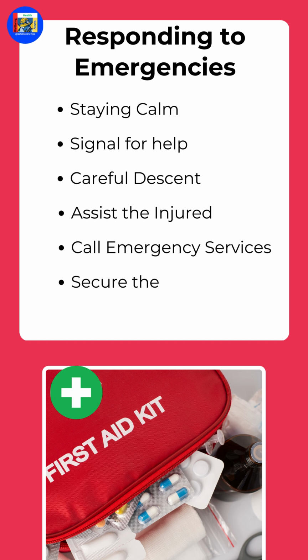6. Secure the area. Ensure the area around the incident is secure to prevent further accidents. This may involve cordoning off the area or placing warning signs.